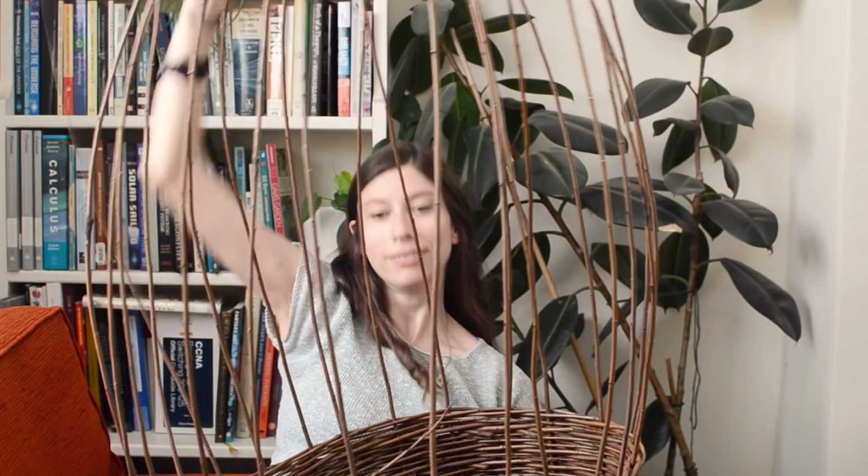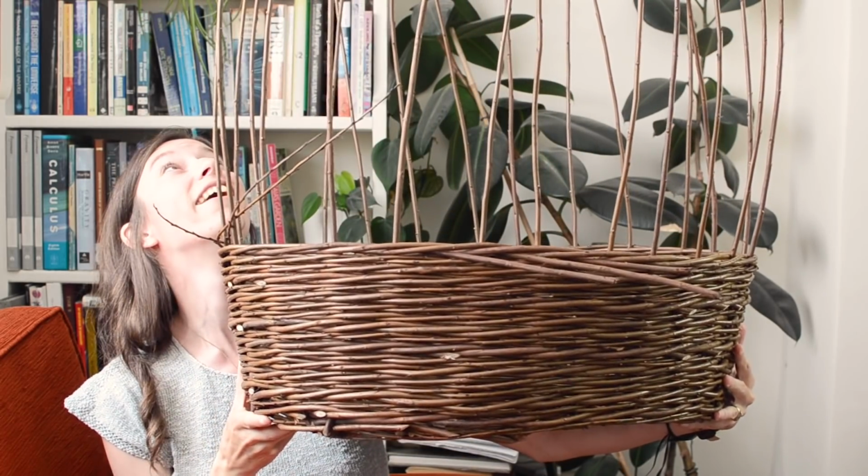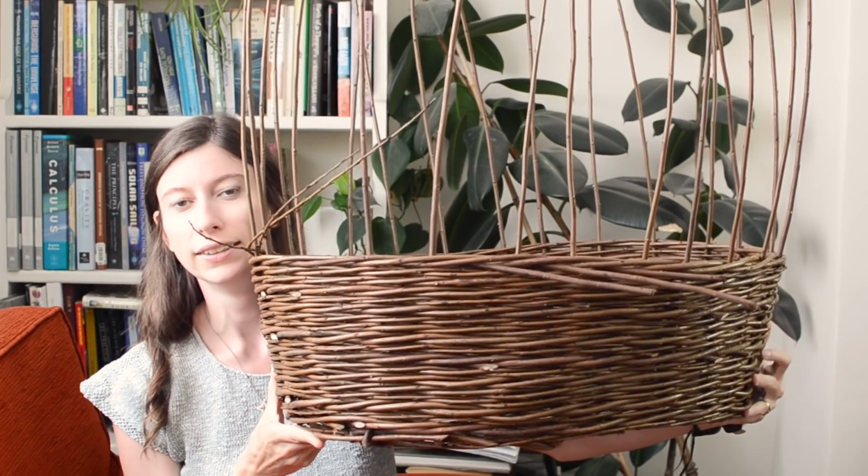Oh Lord. Okay, so we've got some escapee willow. It's fine. It'll all work.